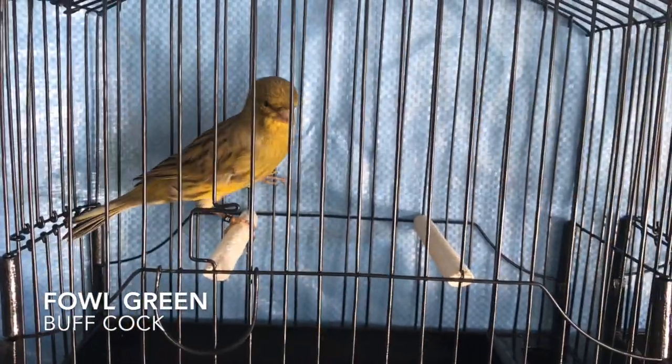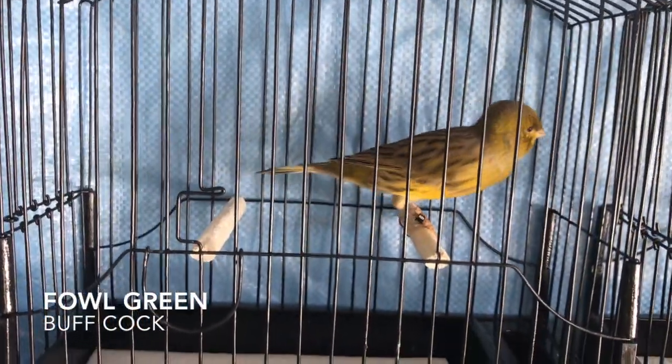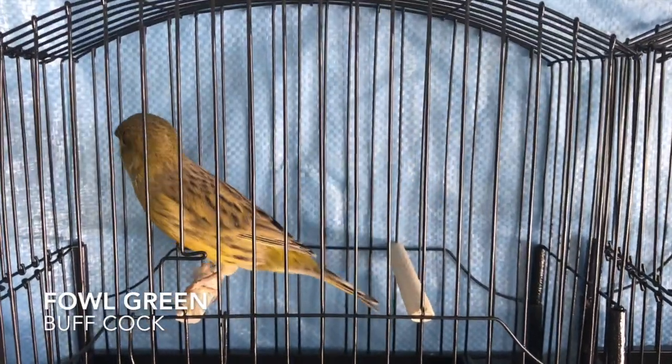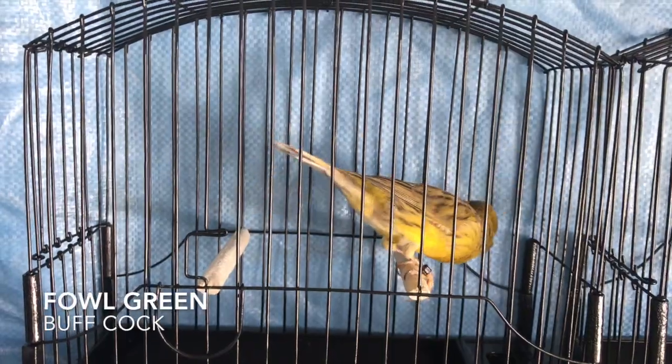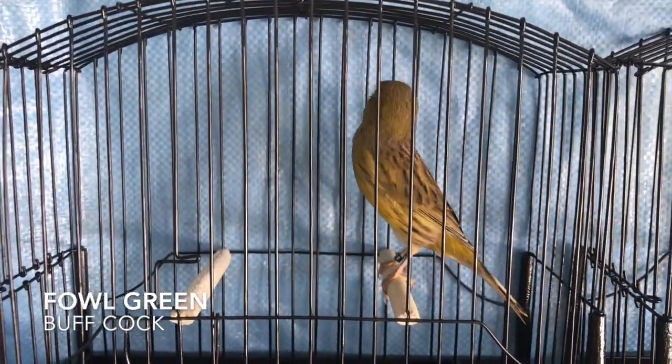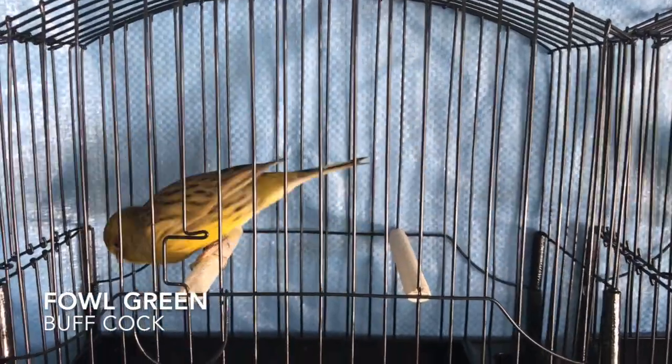One thing I'm looking at doing, or rather things I'm working on, is trying to get their legs a bit more centered to the body. They're still just back down the body a little bit more. I'd just like to get them a bit more centered. So he's the fowl bird, and here in Australia the fowl and self are shown together in the same class. So this is another nestmate brother, a self bird.